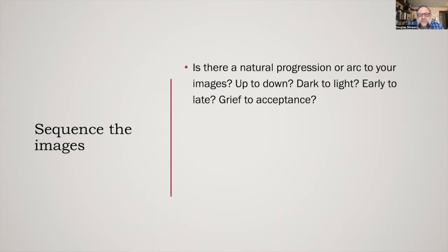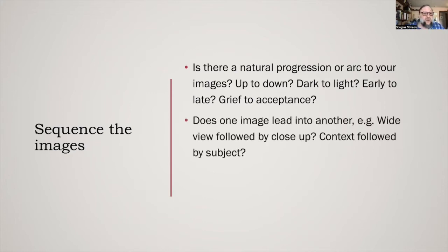But there are other ways to sequence them. Ask yourself, is there a natural progression or arc to your images? It could be up to down, dark to light, early to late, grief to acceptance. You might want to show a wide view to provide context, followed by a close-up view to hone in on your main subject. You may want to compare or contrast two images to ask the viewer, what's the same? What's different here? And you want to put those two images together.